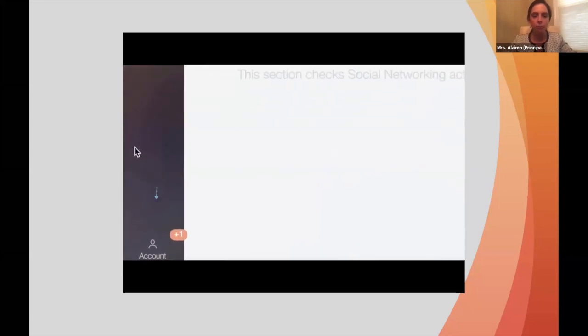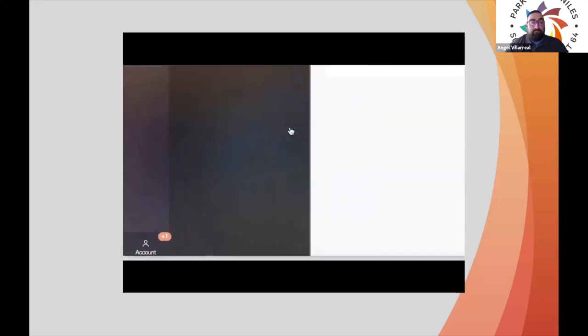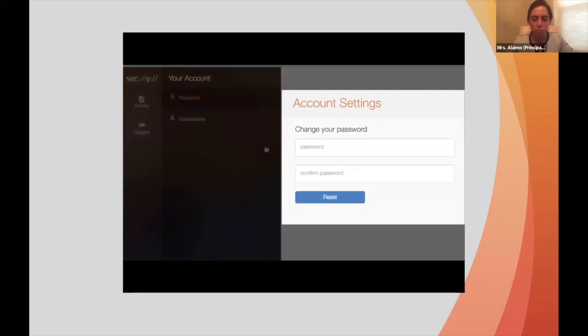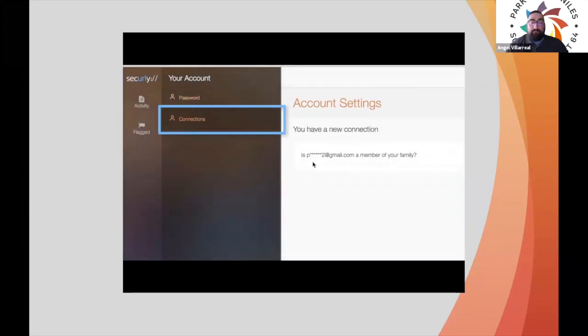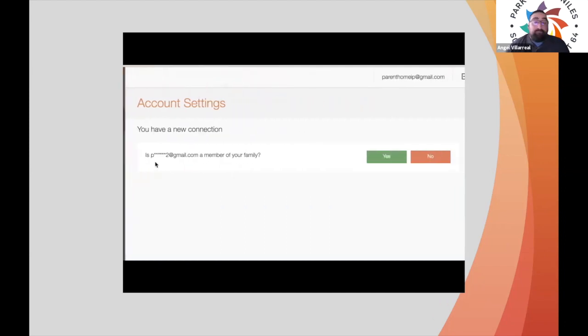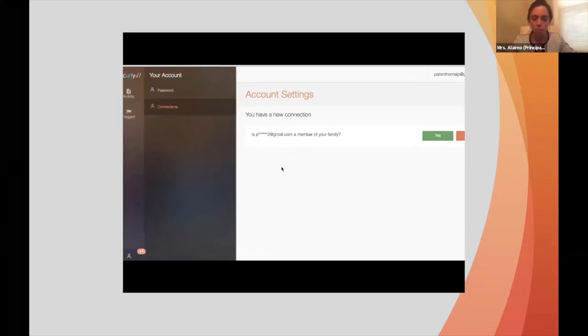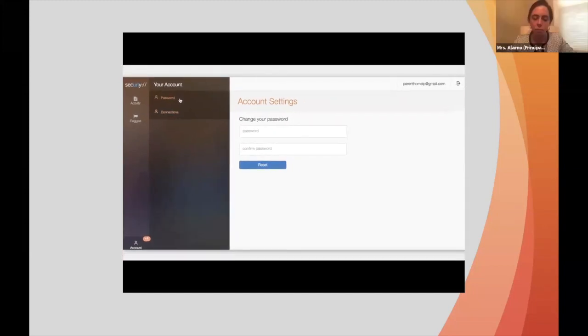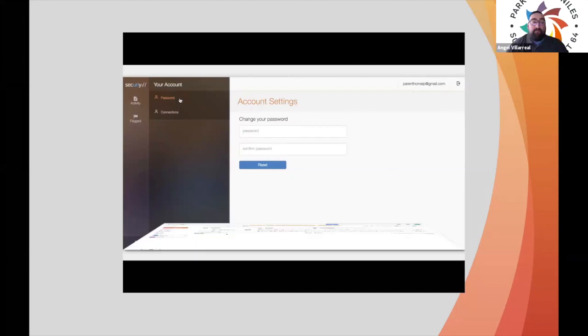Next up, there is the Account tab, where you are able to change your password. The Connections tab here will show you if there is any other parent associated with your child. You can accept or reject that connection. Once the connections are established, this tab will be empty. There will be no more connections to show. So, this was one way of accessing the Parent Portal. There are other ways to do it too.